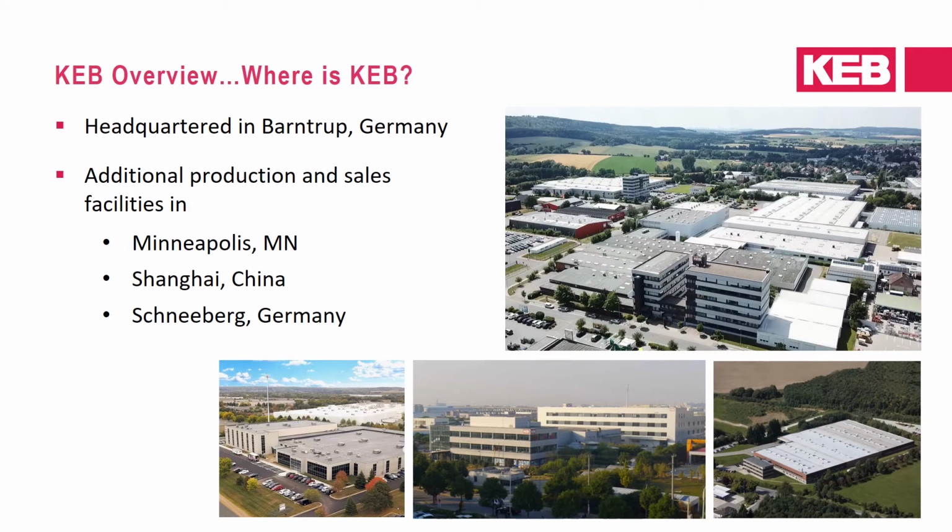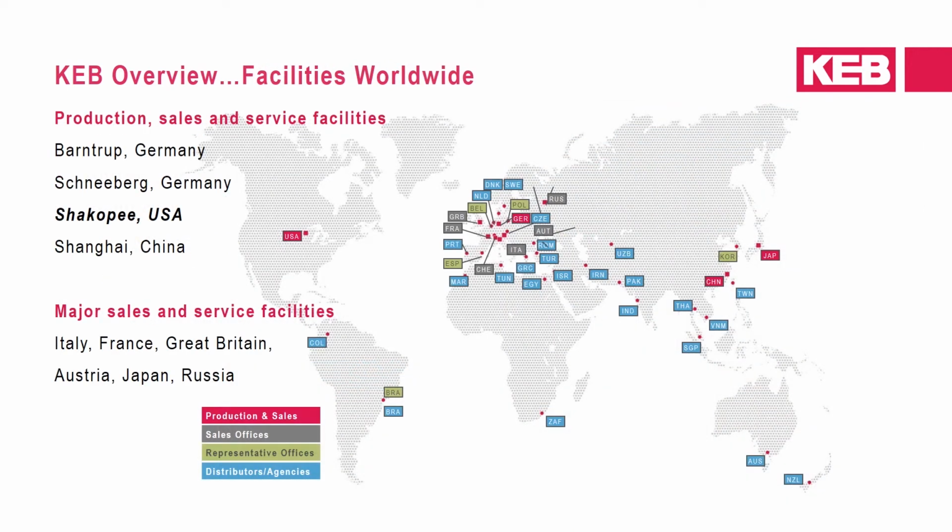KEB Automation KG is headquartered in Barntrup, Germany. Additional production and sales facilities include KEB America based outside of Minneapolis, Minnesota, as well as KEB Power Transmission Technology based in Shanghai, and KEB Antriebstechnik based in Schneeberg, Germany. Globally, the company also consists of subsidiary sales offices throughout Europe, as well as representative offices and distributors worldwide.